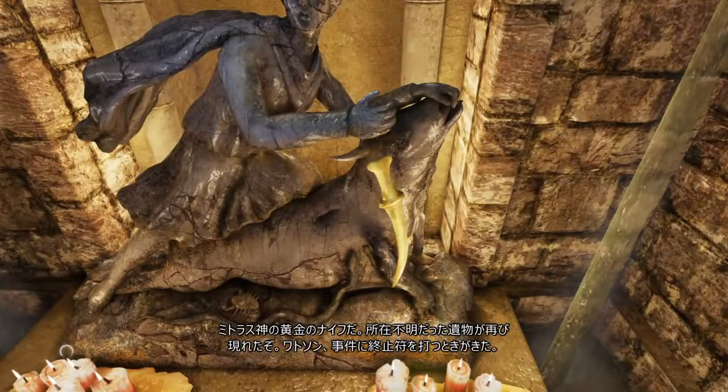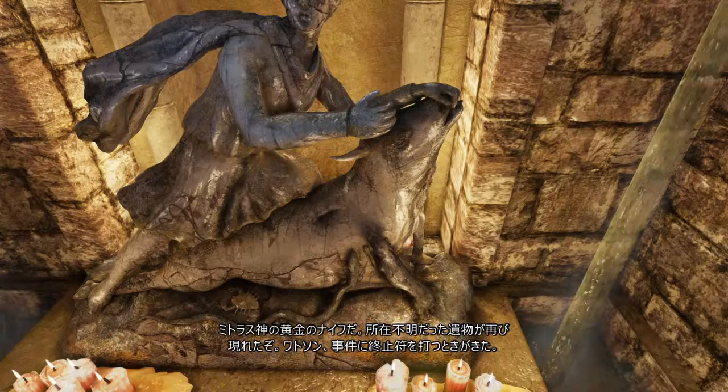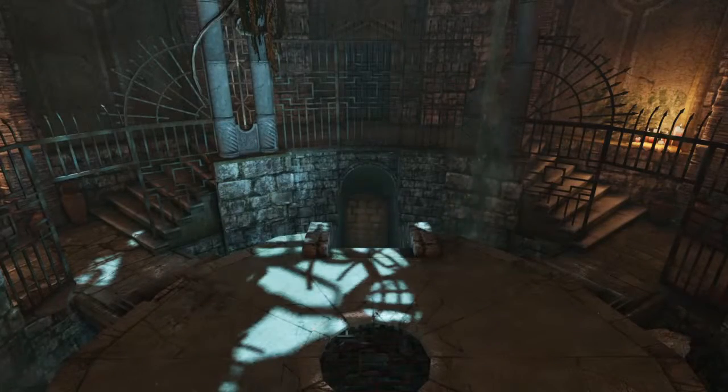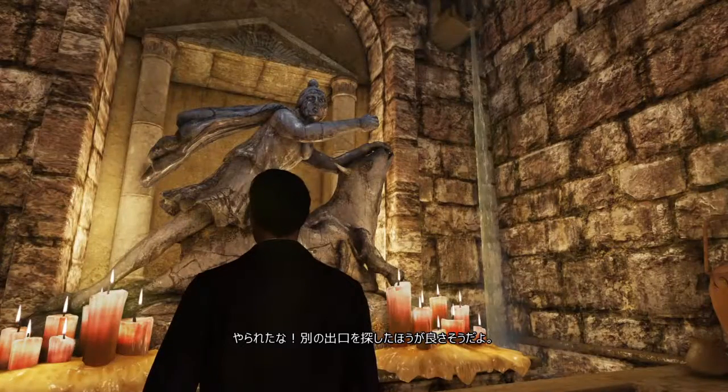The golden knife of Mithras. A long-lost relic has resurfaced. Watson, it is time to conclude this case. Excellent. Now, we should find another way of getting out of here.